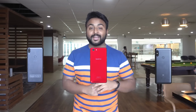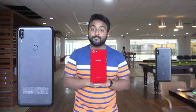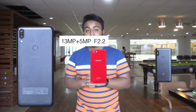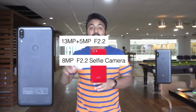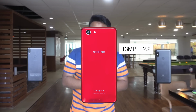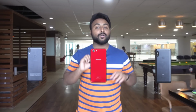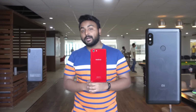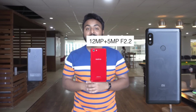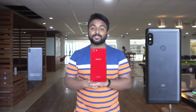But before getting into the comparison, let's quickly take a look at the specs. The Asus Zenfone Max Pro M1 comes with a 13 megapixel plus a 5 megapixel camera array at the back and an 8 megapixel camera at the front. The Realme 1 comes with a 13 megapixel single sensor at the back and again an 8 megapixel sensor at the front. The Redmi Note 5 Pro comes with a 13 megapixel plus 5 megapixel camera array at the back and a 20 megapixel camera at the front. So this one has a very sharp selfie camera.